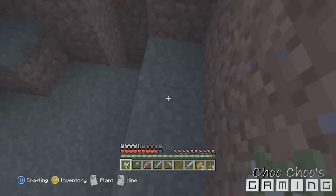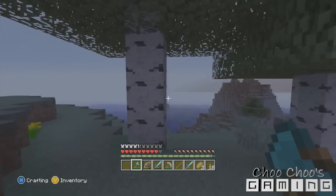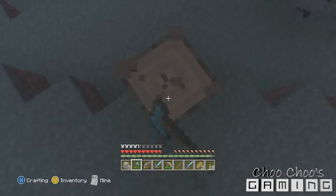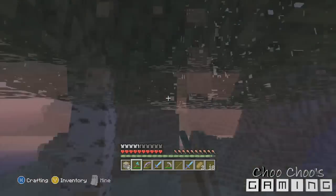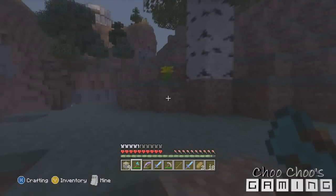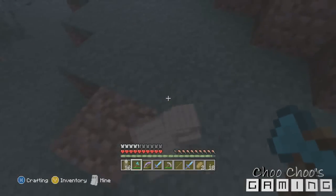Close by, guys. Right, now, let's get some more of this wood. Get it, girl. I think this might be enough of it, though. I'm just going to leave that stump there so that I don't have to pick up them saplings right now. That's why I'm leaving them stumps there. Right, let's do this. Boom. I think that should be enough.